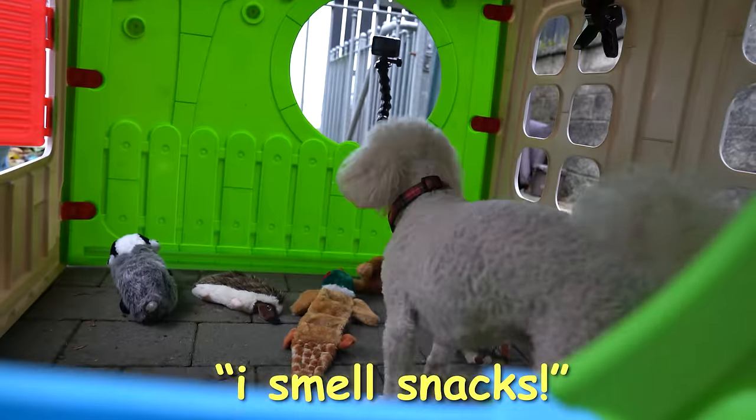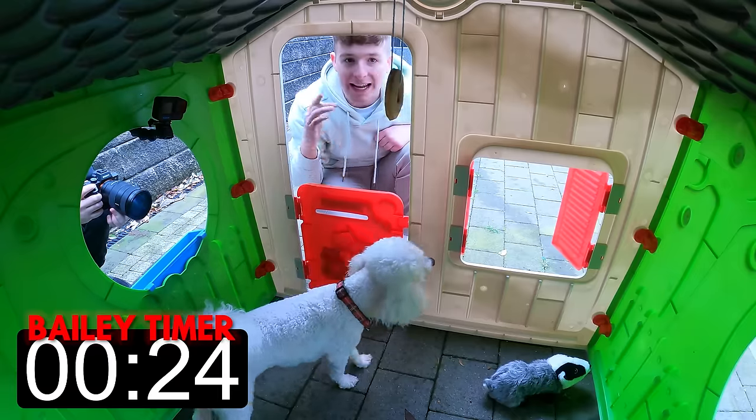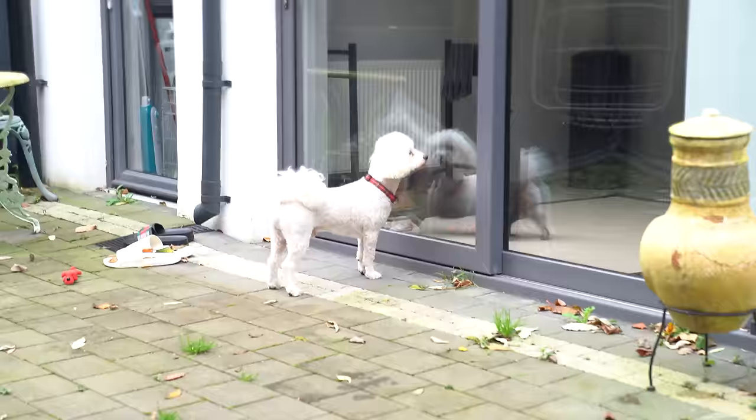Bailey, can you try and grab it? Bailey, what do you think of this $100 Wendy house? He started giving up on the biscuit for some reason. Come on, you need to get a point on your side. Come on, Bailey, get the party ring. He just wants out. Hang on, if I open the door... He jumped through the window! He really doesn't like that Wendy house.